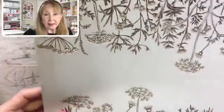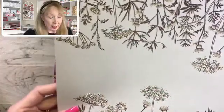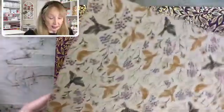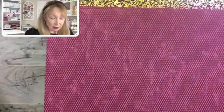You can't totally see it on the camera, but there are gold dots highlighting all of this, and you can cut this in half and you could have enough paper for 6 cards if you used a 4 by 5 1/4 piece. Here's some pretty leaves, and I think we might have seen that before. We haven't seen this one. This is another good one for Halloween because it has some darker colors. Ooh, there's a little dot.